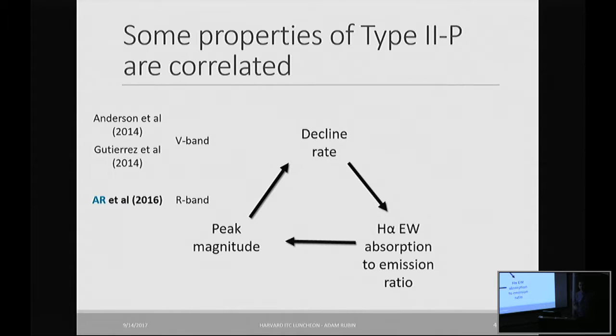the whole zoo of type 2 hydrogen-rich supernova light curves. There are some that are plateau-like and flat, some are linear declining, and it's not really well understood what's driving that diversity. And one thing that was discovered was there's a triple correlation. So the peak magnitude of these type 2 supernova light curves is correlated with the decline rate. So brighter supernovae decline faster.